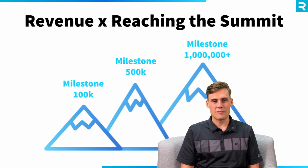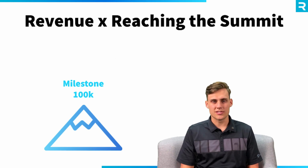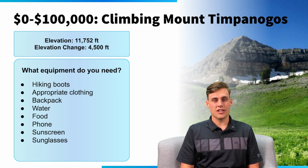And the first revenue milestone that we're going to be scaling today is Mount Timpanogos, and this represents our $100,000 revenue milestone. A little bit about Mount Timpanogos. It's located in Utah, and the elevation is 11,752 feet. And it typically takes the average hiker about 4.5 hours to summit.